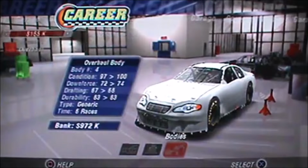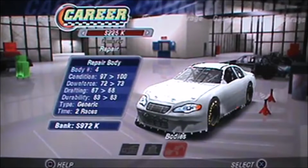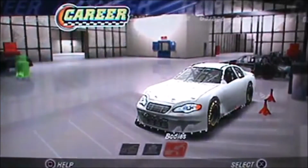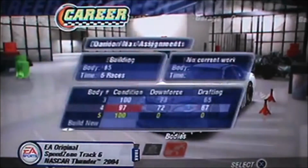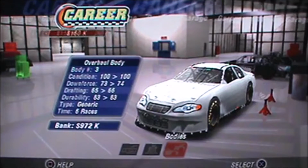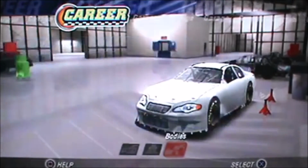Bodies, that's pretty decent already. I don't think I'll need to do that. Loose repairs for 2 races, $225,000 just to repair it. Oh my goodness. What's the other one right now? So what's the 7368 and 7365. Let's overhaul this one. No. This, okay, we'll just repair this right now.